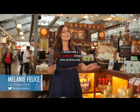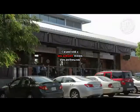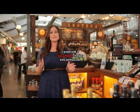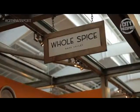Here we are in the beautiful Oxbow Market in Napa Valley, California. This building was originally designed by Steve Carlin, who designed the Ferry Building, which is a very popular building in the Bay Area. It was originally designed to be a hangout for the locals and a place the visitors would want to visit. It's not a typical Napa Valley location.